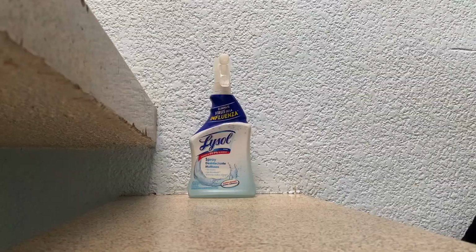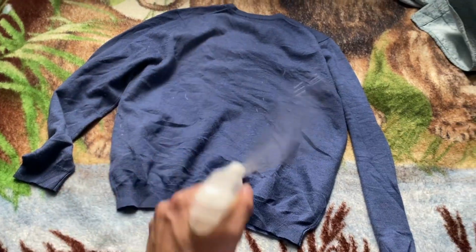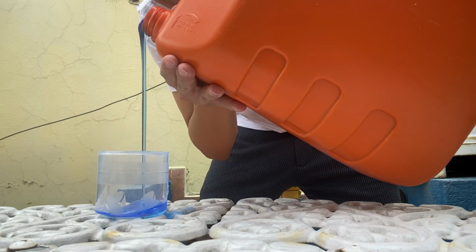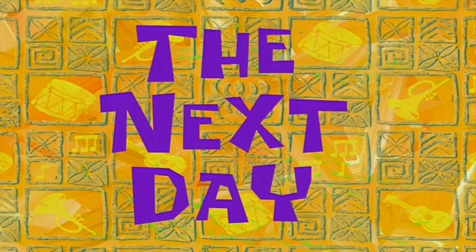So if you're in Mexico City or in another big city in Mexico, one day you could always go to a paca and buy some cool stuff for a very cheap price. So we're gonna teleport to my house before I show you what I bought. The next day. So this is the outfit I got.